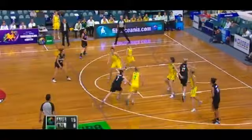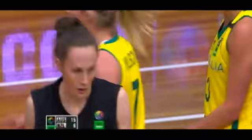Cox is short with the shot. Wilson scraps with Edmondson. It's going to be a Tall Ferns ball.